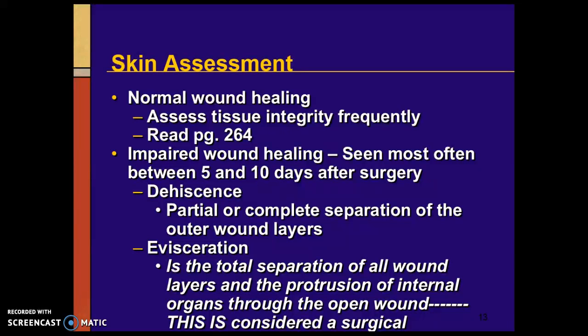Impaired wound healing is seen most often between 5 and 10 days after surgery. So these next two words you're definitely going to want to know, dehiscence and evisceration. We're going to look at a picture of it in just a second, but dehiscence is partial or complete separation of the outer wound layers, and evisceration is the total separation of all wound layers and the protrusion of internal organs through the open wound. This is considered a surgical emergency.